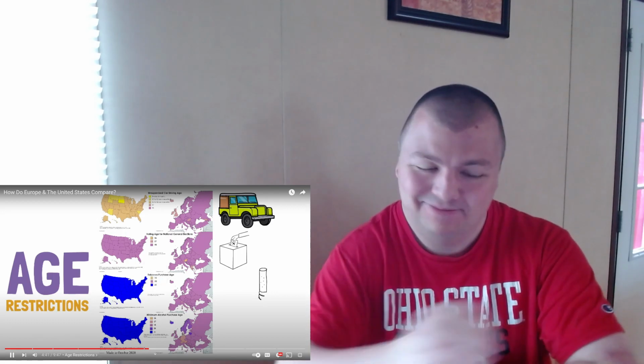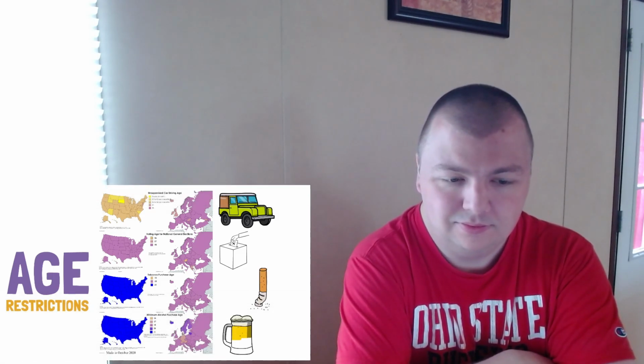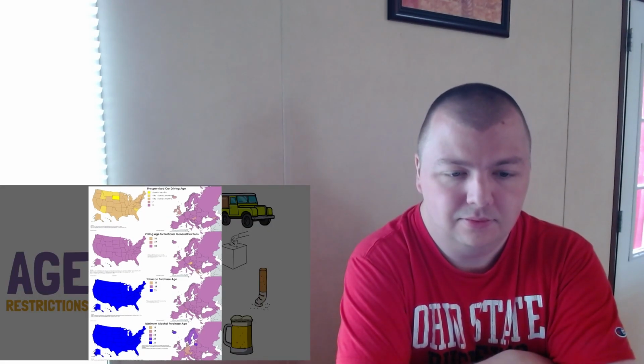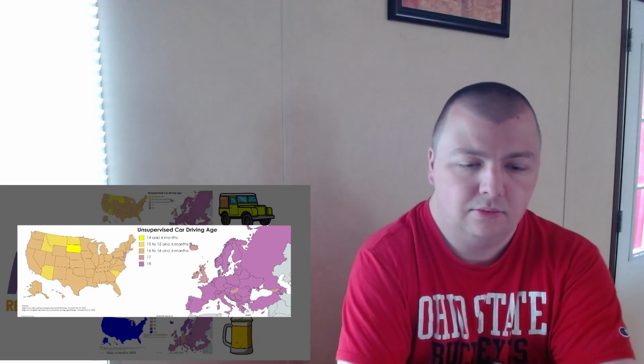Many of these change often, so be aware these might not be correct at the moment you watch. When it comes to driving, the US government allows people to drive at a much younger age. In South Dakota, it says you can drive at 14 years and 6 months. That's kind of crazy if it's true. The oldest driving age in the US seems to be New Jersey at 17.